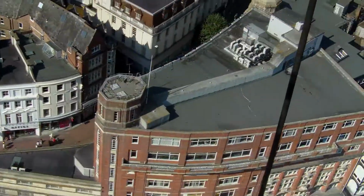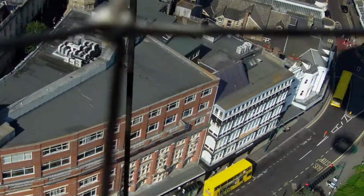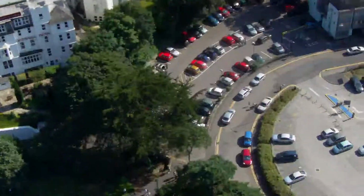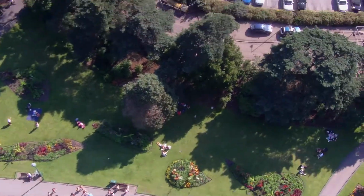Further along the coast, the next headland is Hengistbury Head, a site of special scientific interest. Iron and Stone Age implements have been found there. Inland from Hengistbury Head is the ancient priory town of Christchurch.